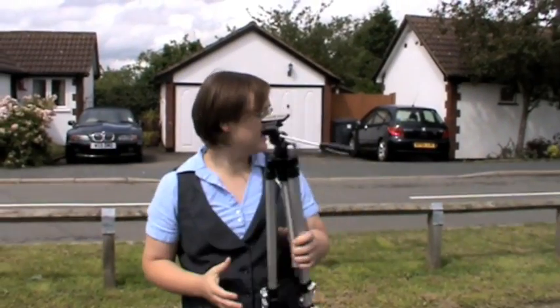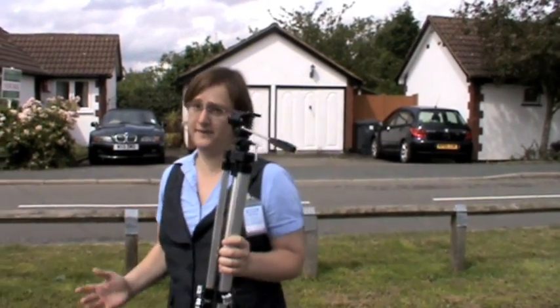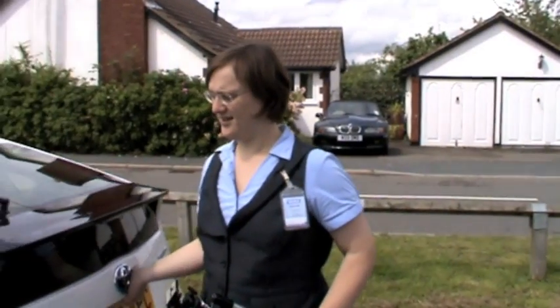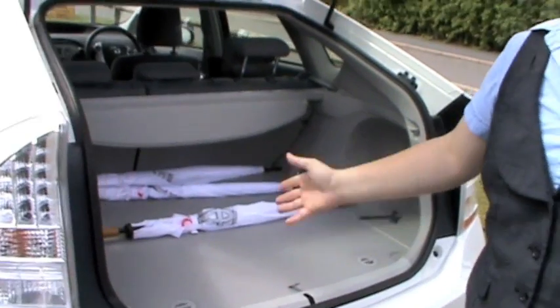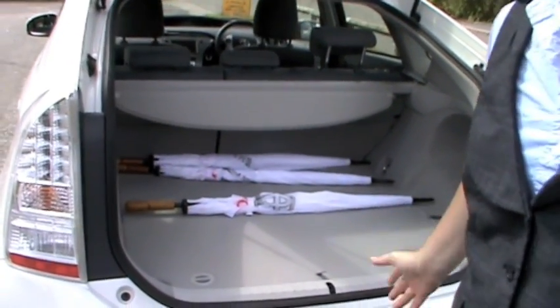Must be said, we have a pretty small setup for filming this. But there's enough room in this boot for a full-size, proper professional camera kit.